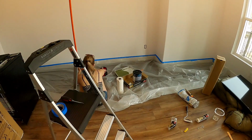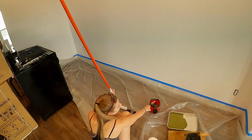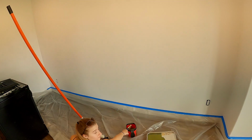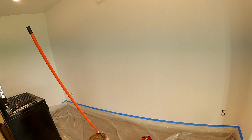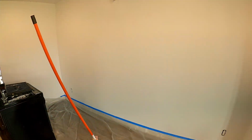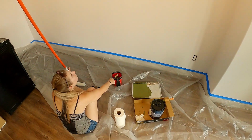We are now gonna attempt to paint this wall. First time really painting a wall accurately for me. Gonna try trimming. Try not to paint the ceiling and everything. See how it turns out.